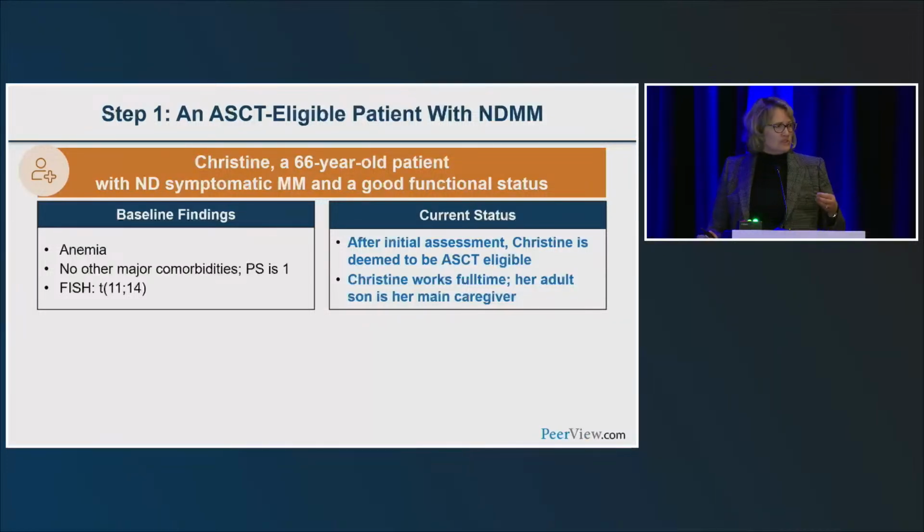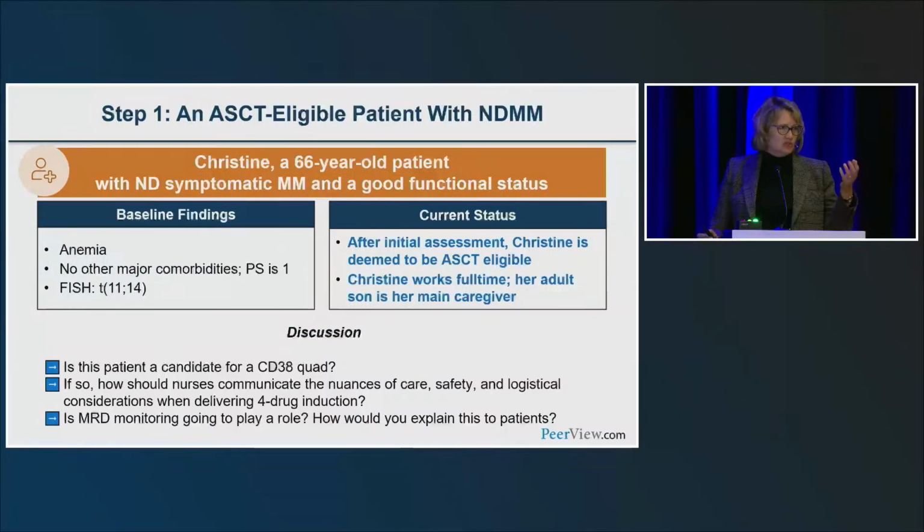The first thing we do when a patient comes through is decide, are they eligible for transplant or not? And remember, sometimes even if they're not eligible, they could be down the road. It's not about age, it's about the patient sitting in front of you. So she could do transplant, she's got a good caregiver. What do you think, Beth? Is she a candidate for a CD38 quad?